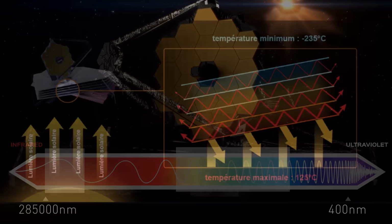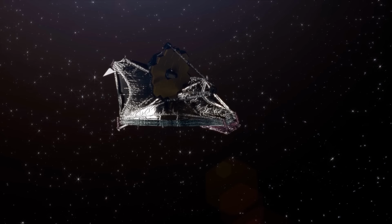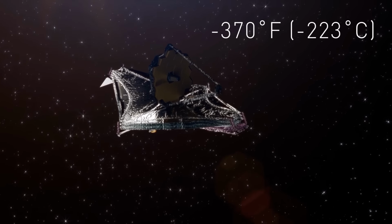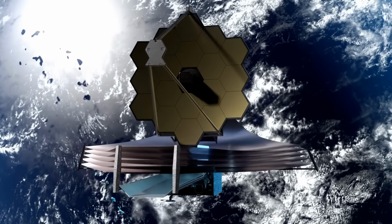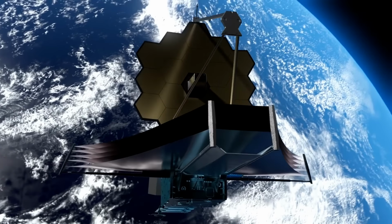James Webb's telescope side cools itself down because otherwise it might get damaged or even burned. Normally its temperature doesn't rise higher than minus 370 degrees Fahrenheit. That's cold enough to make hydrogen liquid. An enormous 5-layer sun shield surrounds the telescope and reflects as much sunlight as possible, letting the telescope stay cool.